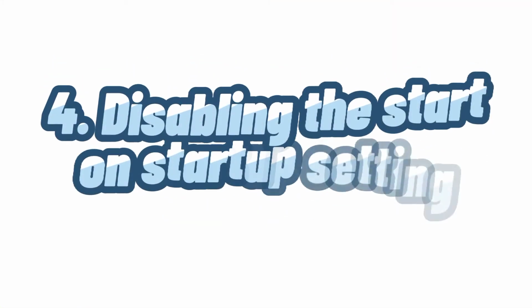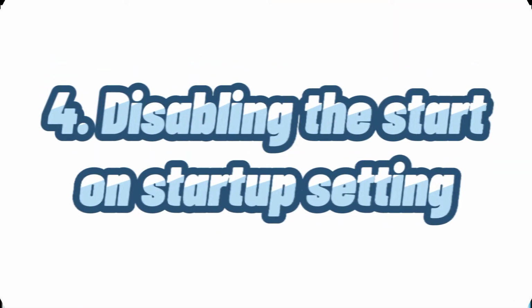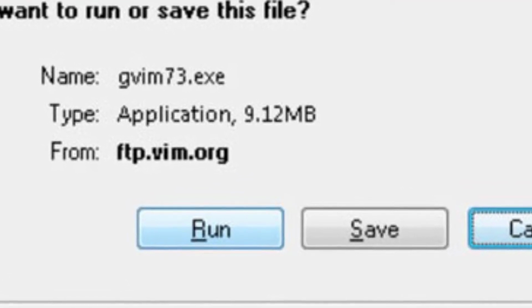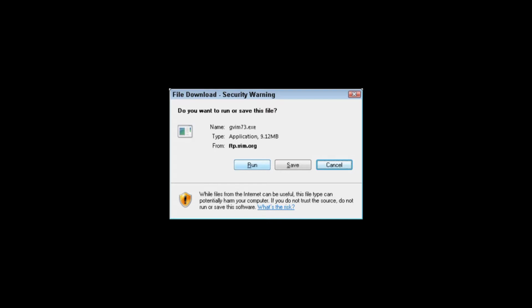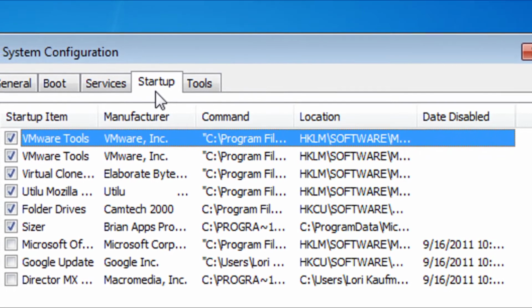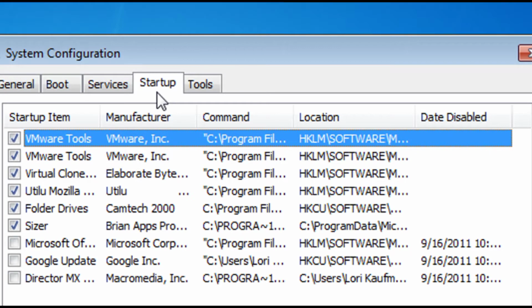4. Disabling the startup processes. When you install a new program, and then click on Yes on everything, like every normal person does, you might actually skip the starting on startup setting, which in some cases can make your PC run a lot slower.